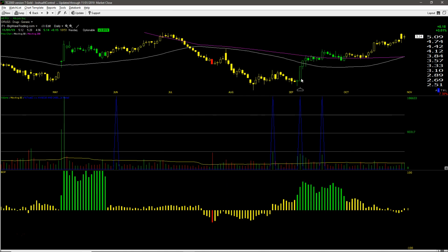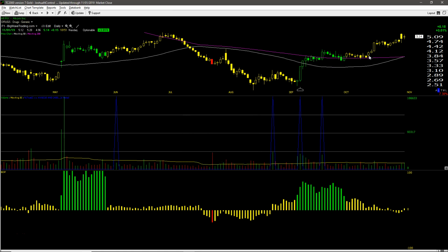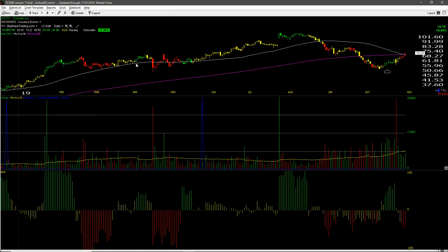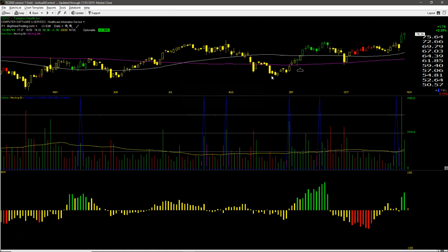AKRX, this is the biggest winner from that hammer candle off the lows with other indicators confirming. 90% gain in under 2 months. My God, why can't they all be like that anymore? Why can't they all trend so nicely? If you want to also, something I haven't been doing, going over these, if you want to draw an uptrend line on any of these, this really helps keep you in a position if you go with size for all of these. We'll do this for the rest of them.